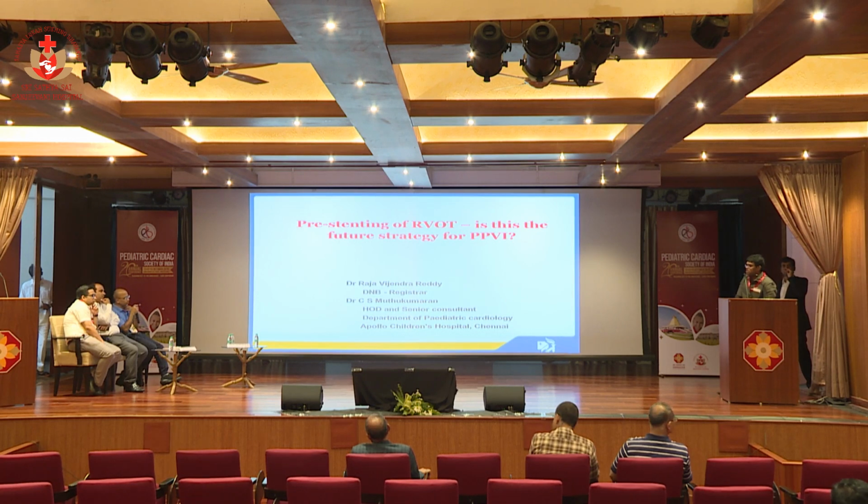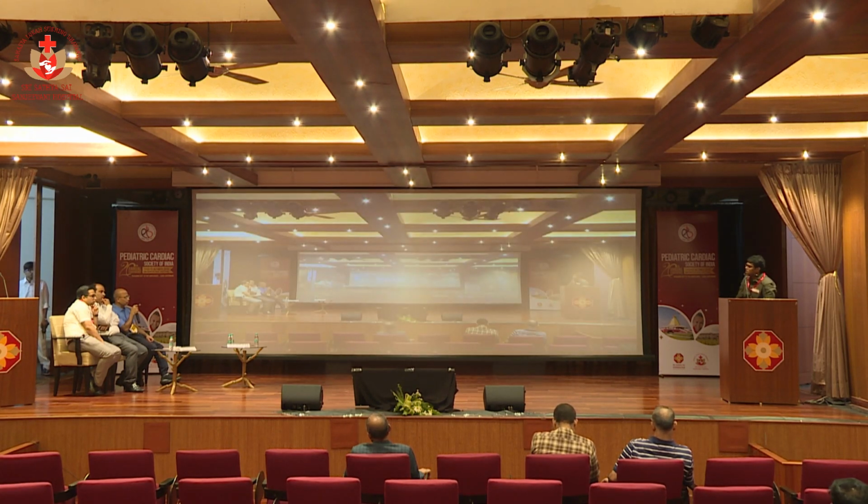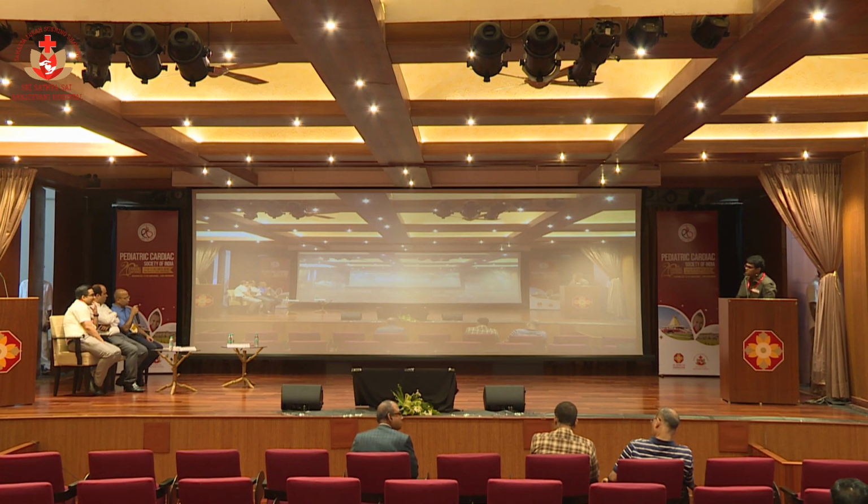Yeah, actually the only special post-operative consideration was that chest closure was done on the next day of the post-operative period, because to repair the TAPVC, VSD and TGA, the cardiopulmonary bypass time was very long. So because of the risk of bleeding, the surgeons kept the chest open for 1 day, and after confirming that bleeding was not there, they closed the chest after 1 day of the surgery. And other than that, I think there was no other special intervention.